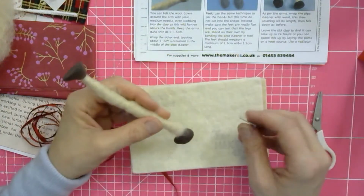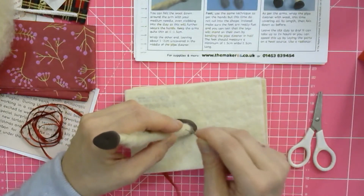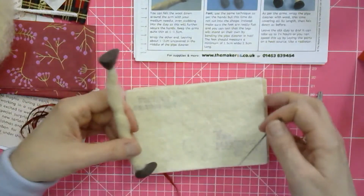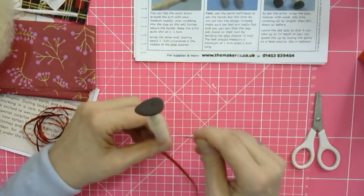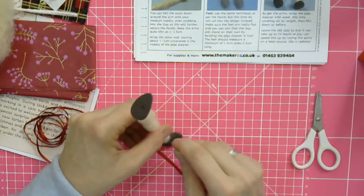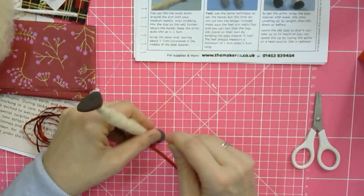So now you need to needle felt into that silk clay that you've put along the pipe cleaner. So do this very gently. I don't even need a felting mat, I'm just going to leave it on a flat piece. I'm going into the pipe cleaner. I'm actually stuffing some of this into the shoe itself as well. So you can do that too if you want.